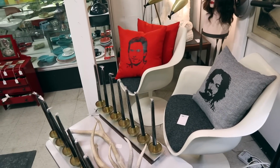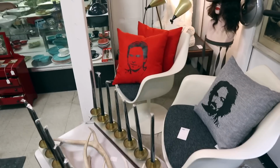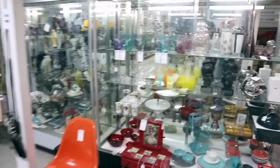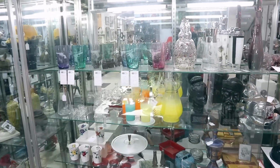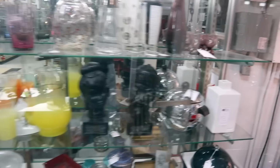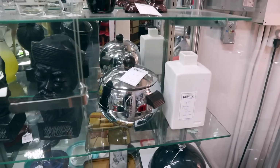I think that Mary Tyler Moore had the tulip table in the early years of her show. Eames chair here in the orange, and Blenko Glass. And just so that you know that, yes, high-end modernist malls, they see the Penguin Ice Bucket too.